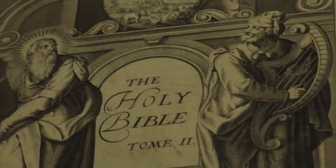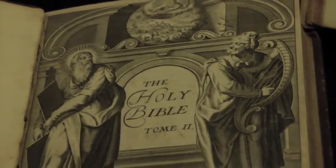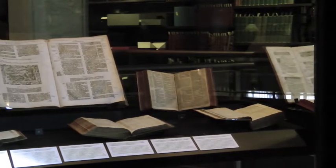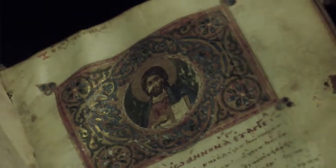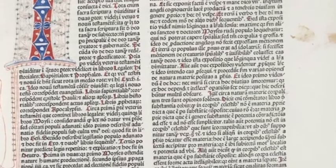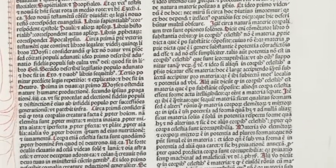About 90 Bibles were selected, so it was difficult to figure out which ones to include. So what I did was I broke up the exhibition into categories. The English Bible had to be translated from something, and that's one of the important things about it, that it does go back to the sources. It doesn't rely on the Latin Vulgate, which had been the Bible of Christianity for 1,000 years. It doesn't rely on that text, although it does look to that text.